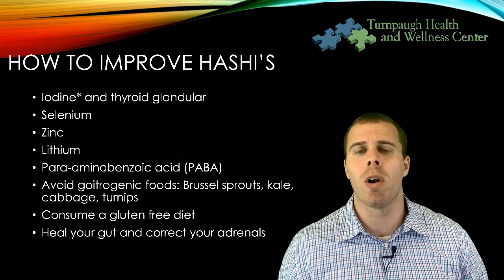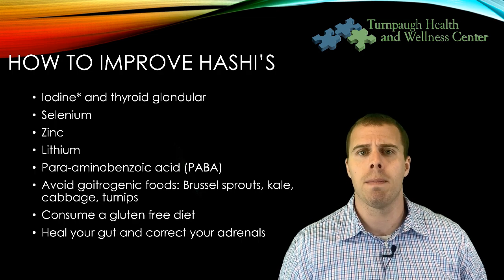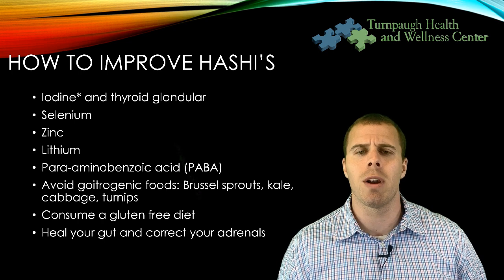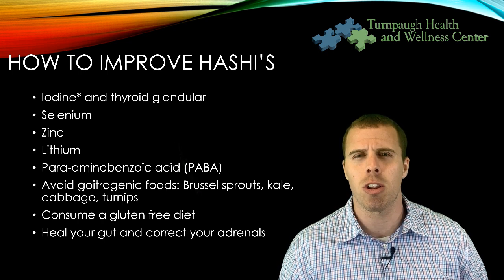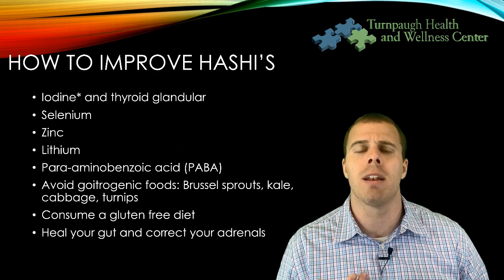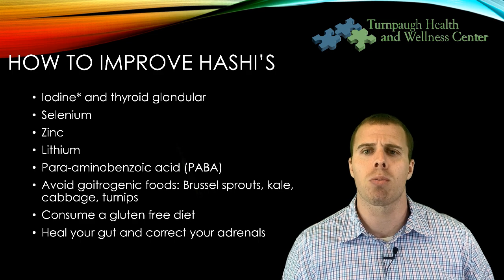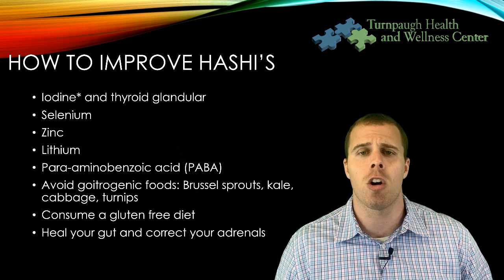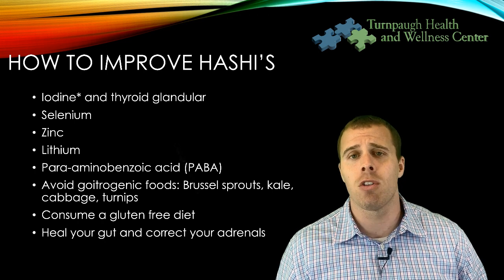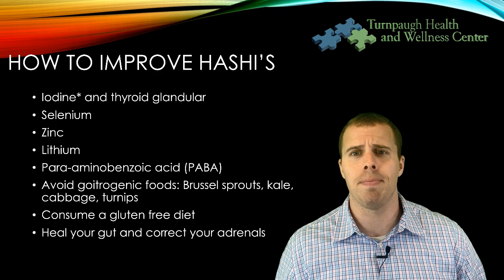We want to avoid goitrogens, so if we're noticing that we're getting goiters that form on the thyroid, we want to try to reduce that as much as possible. It's almost like after the thyroid's been attacked, it scars up and hence produces a goiter. So goitrogenic foods are going to be your Brussels sprouts, your kale, your cabbage, your turnips. I know these are healthy foods, but if we have increased goitrogen formation, it's important to reduce that.